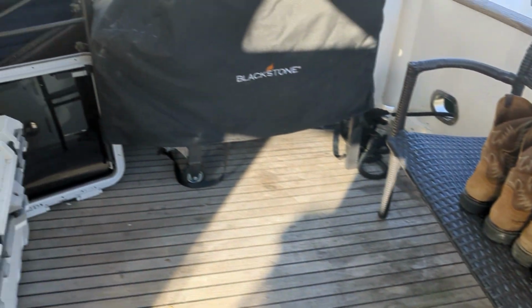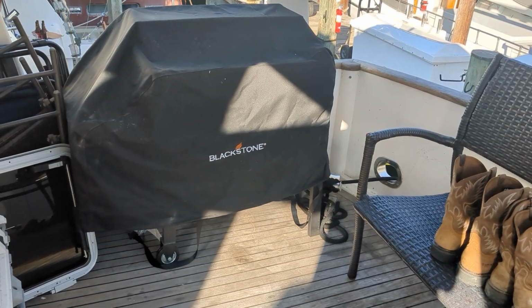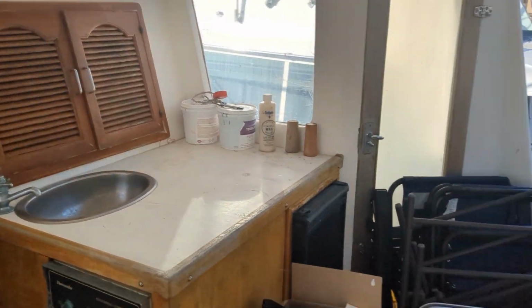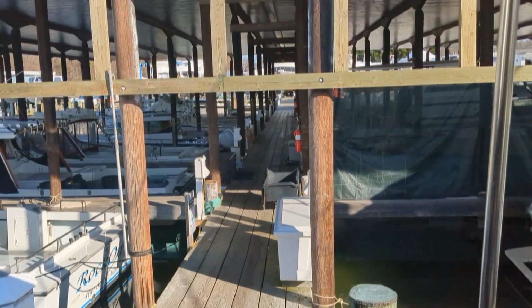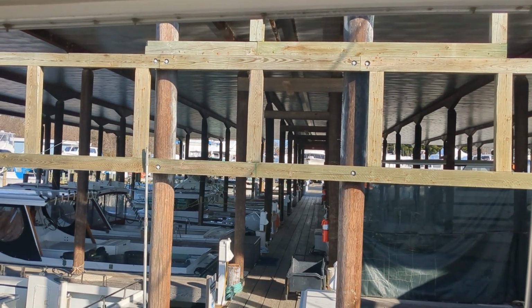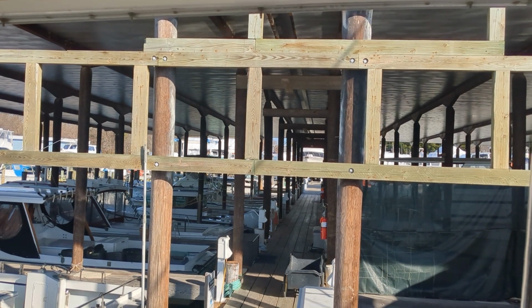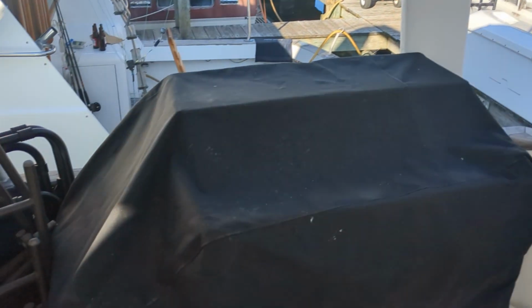So this is a nice sitting area. Got my griddle out there for summertime cooking. Nice little cooking area. I'm hoping this year we can hang a screen on the covered dock and I can put a projector up on my canopy. We can have movie nights. I can griddle. Be a good time.